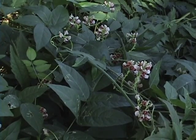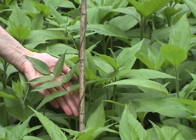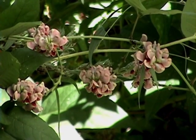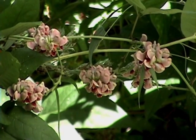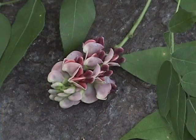Sometimes it sprawls across the ground or wraps itself around vegetation like these Jerusalem artichokes. This plant thrives throughout the United States, spreads rapidly, and covers large areas. It resembles a miniature version of its cousin wisteria.